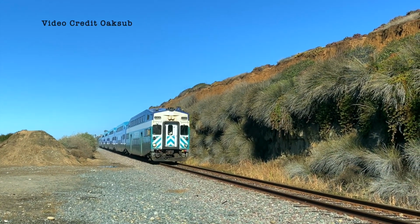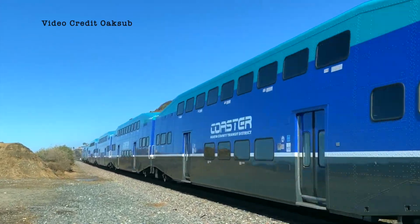Why did the Chicago and Northwestern begin using cab cars? And how did they become a success?